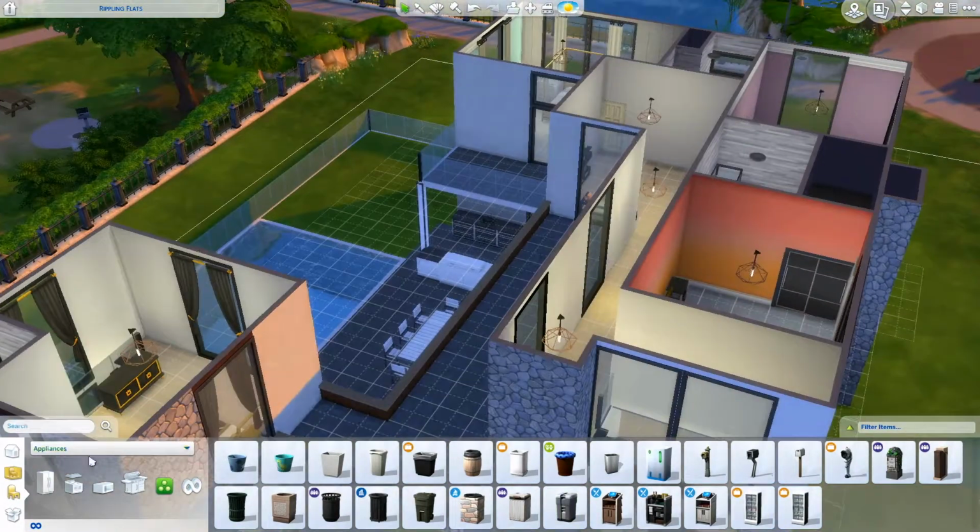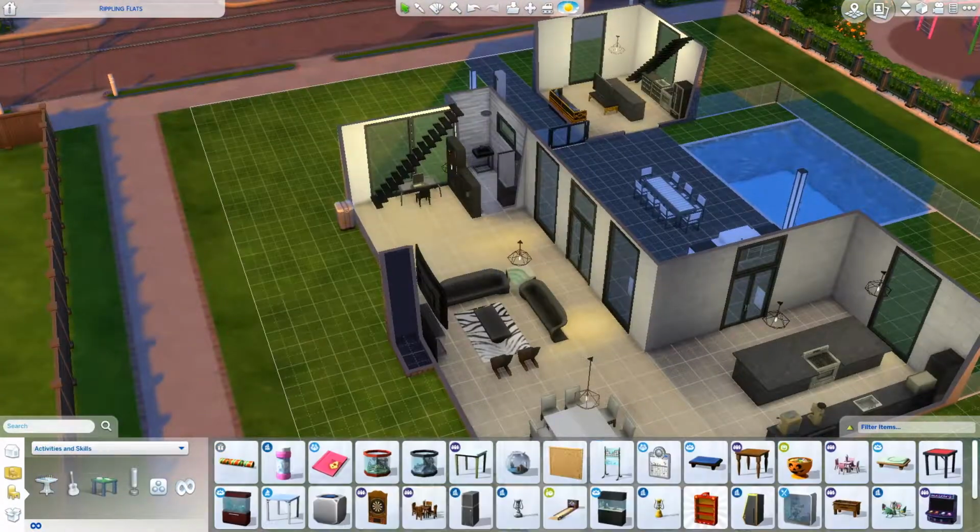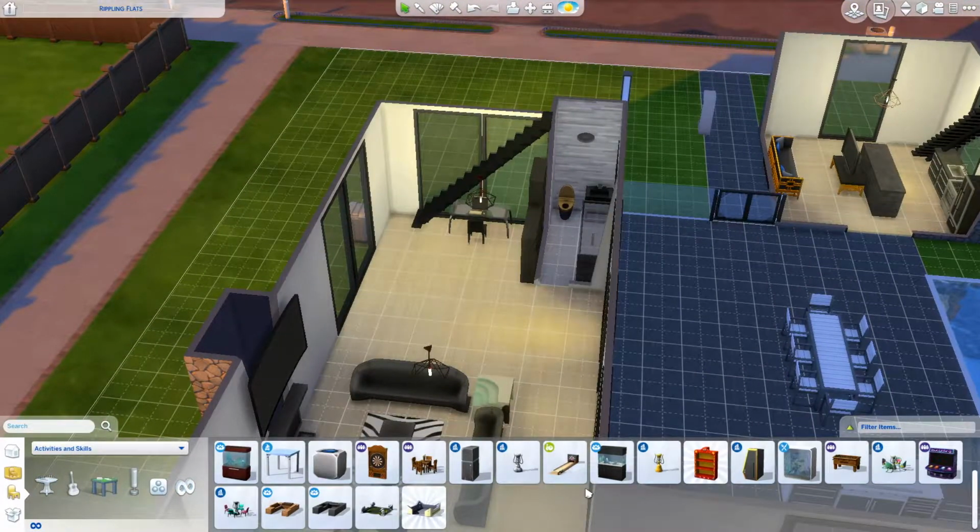My room has so many books. It's ridiculous. Anyway.